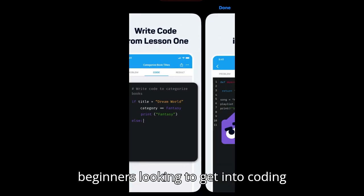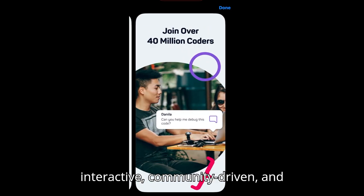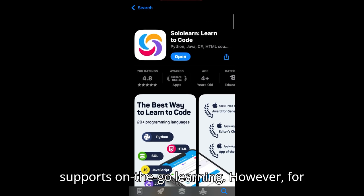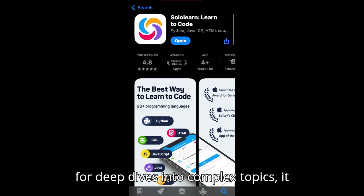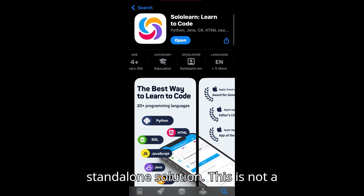In summary, Sololearn is a great app for beginners looking to get into coding through short, manageable lessons. It's interactive, community-driven, and supports on-the-go learning. However, for more advanced learners or those looking for deep dives into complex topics, it may work better as a supplement than a standalone solution.